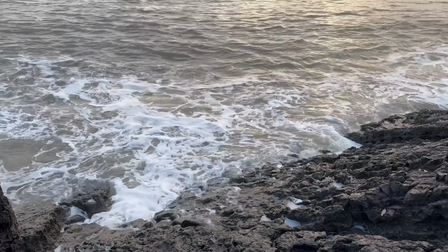No fish for me as yet. Dark is now starting to settle in. I think it's time to put the lights on, get the head torch on, stay focused, stay positive, and keep going.